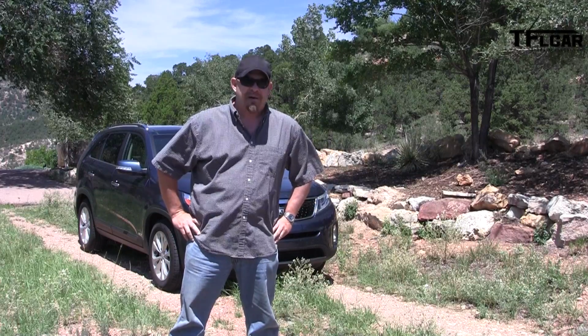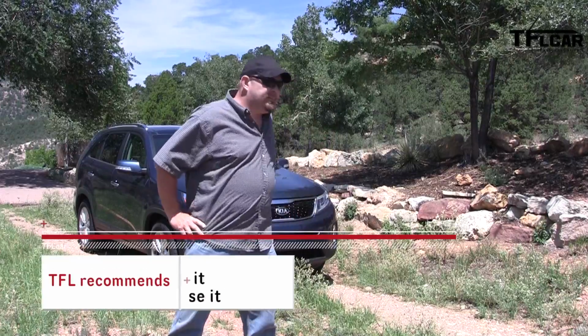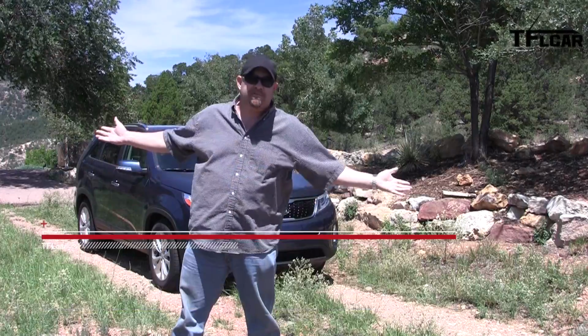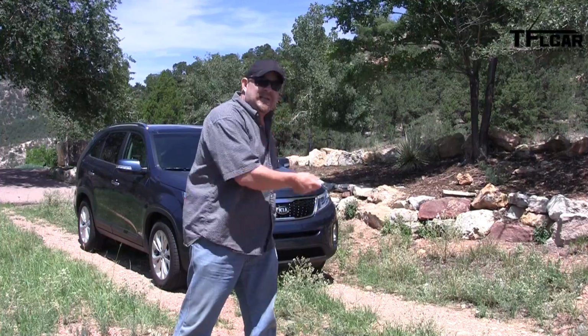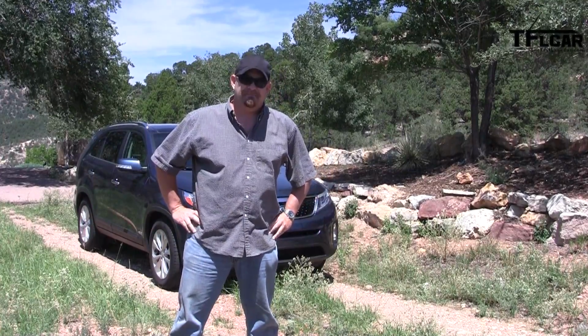Folks, stick with the 7-passenger version. On the TFL scale of buy it, lease it, rent it, or forget it, I'm going to give the 5-passenger a rent it. I like the 7-passenger, it just makes more sense. Otherwise, buy a Santa Fe with a turbo. It's cheaper, and it's going to be slightly better than this vehicle. Man, Kia and Hyundai are kind of weird, aren't they?